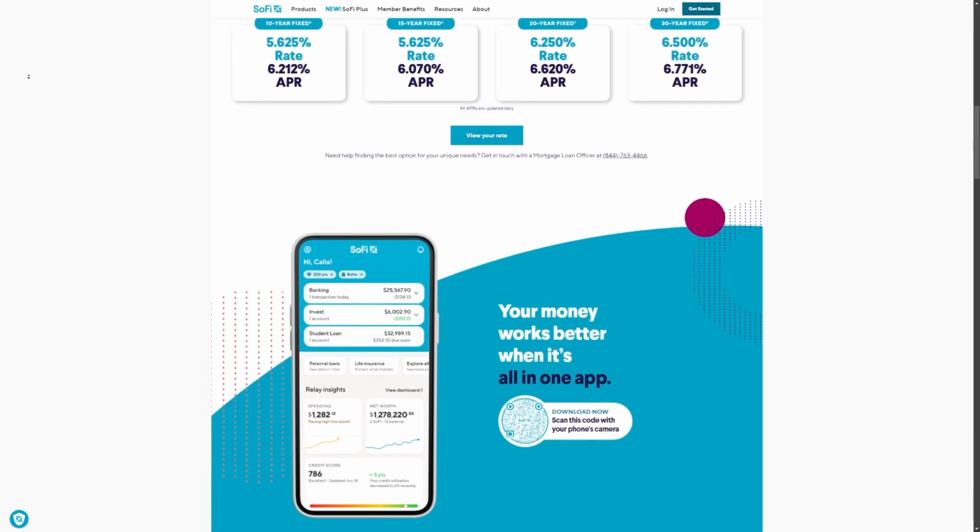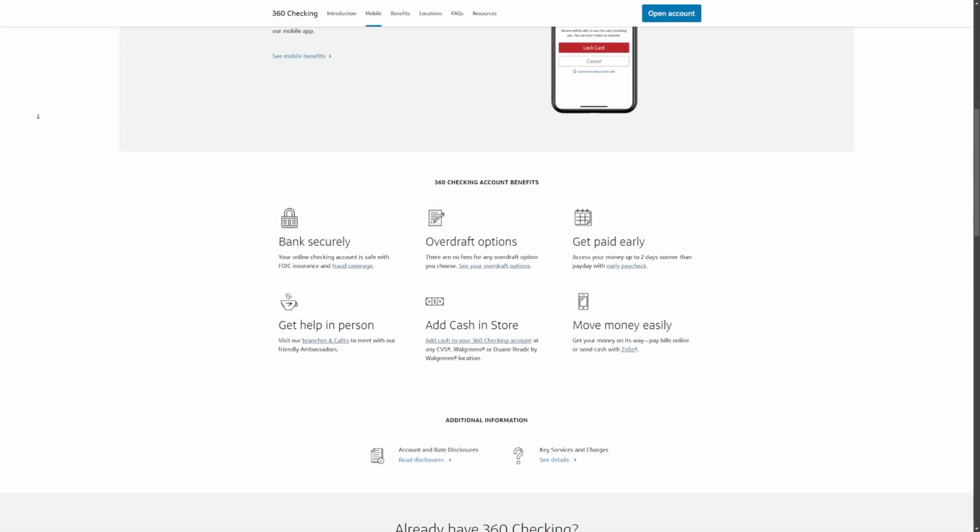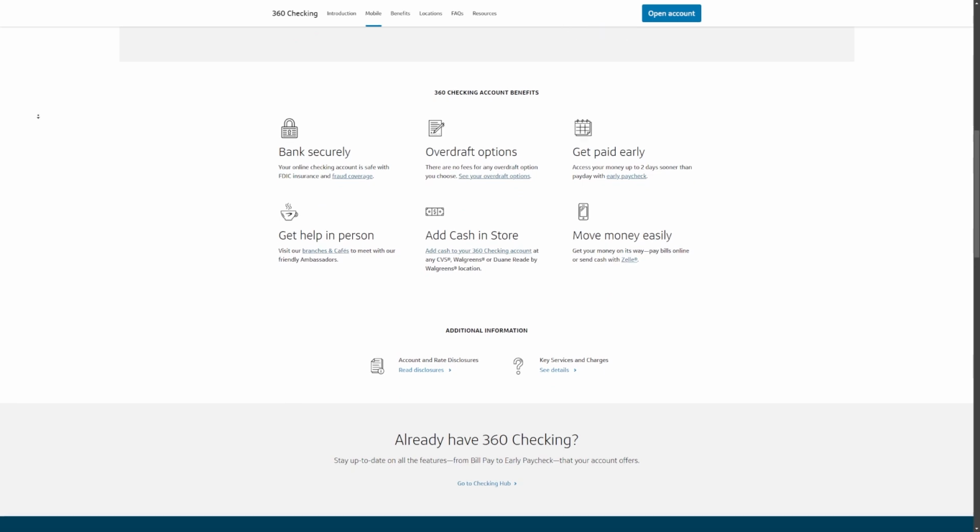Let's talk about savings and interest rates. SoFi has higher APY, but only with direct deposits. Capital One 360 has competitive APY without deposit requirements and flexible savings accounts.